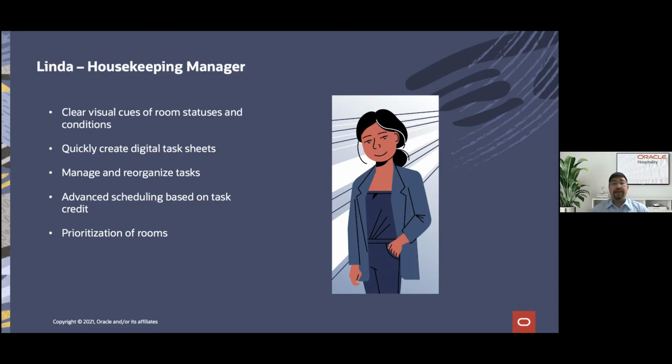We will now begin our journey by taking the role of Linda, who is a housekeeping manager. Having quick access to task sheets, room status updates, and full visibility of my staff is key to ensuring rooms are serviced efficiently so that I can focus on other tasks at hand.